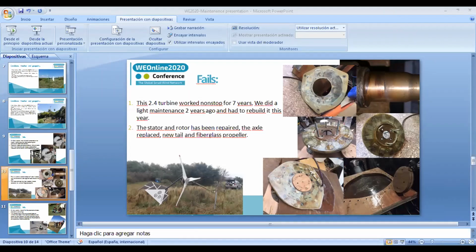I'll work on that. I'll 3D print something, and when we do the next maintenance run, we'll probably run it again this year in 2021. So I'll take a look. I'll let you know. You can check that.